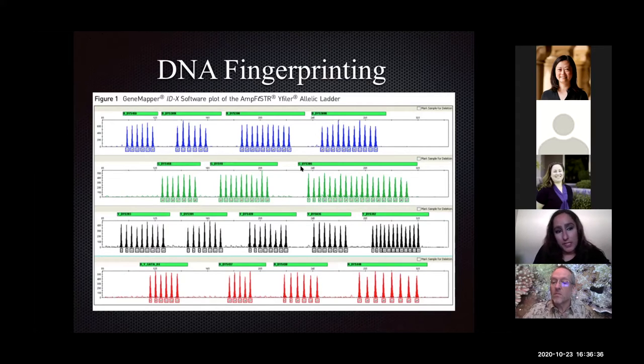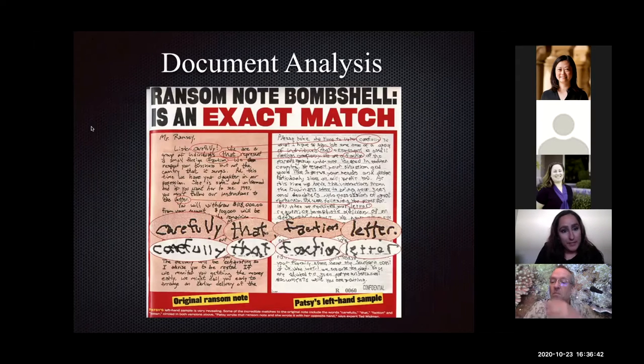And this DNA fingerprint is much different than the prints on our fingers, right? And then other pieces of evidence include document analyses. You can take a document that was found at a crime scene, much like the one on the left. This was a ransom note from a very popular case. And then you can have a suspect come in and give a writing sample.